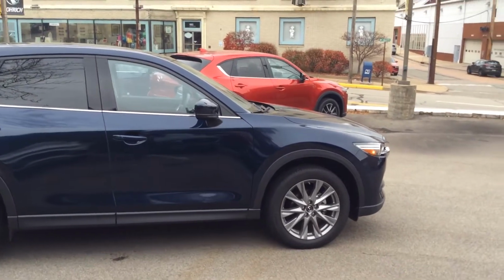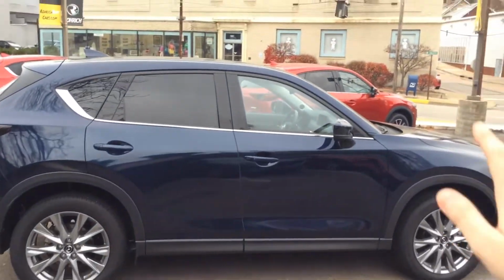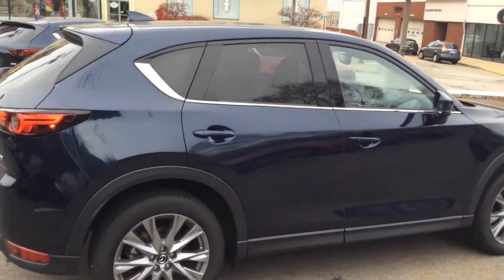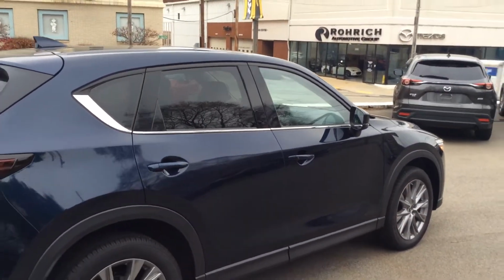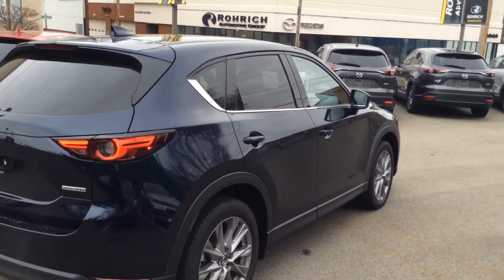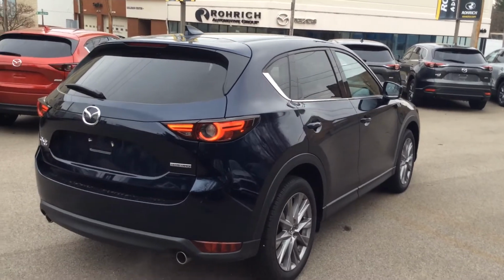Grand Tourings will have your 19-inch alloy wheels, as well as the blind spot system, which is a feature that I think is a must for the Pittsburgh region. It's basically these lights in the side mirrors that will light up if someone's running alongside of you, and if you're part of the 2% of Pittsburgh that uses their turn signal, it'll even beep at you.